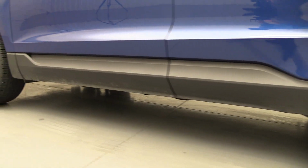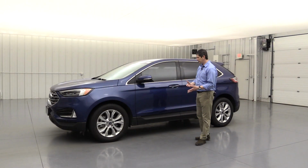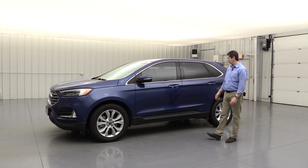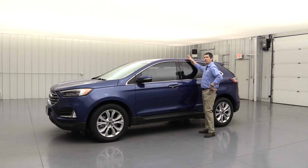The lower molding is still going to be your black molding. That really protects it from road, rocks, mud and that kind of stuff on the side of the vehicle, so that way it won't damage the paint on the vehicle itself. You see that with most of your SUVs.